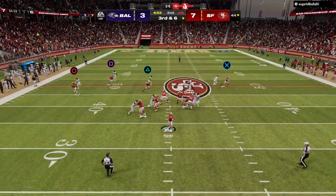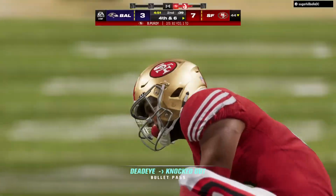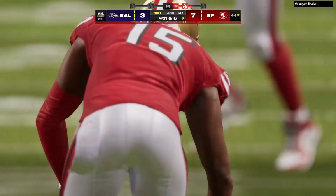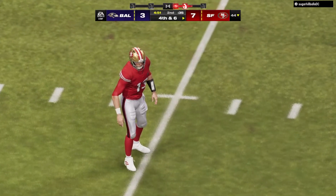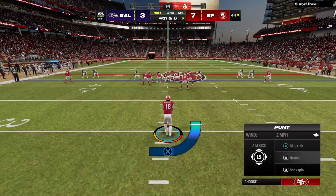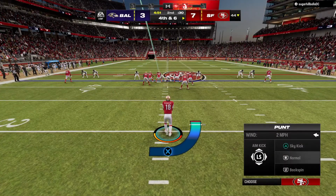Purdy with it on 3rd and long. And that's going to be incomplete. The coverage too good there. The contact popped the ball free, and it's 4th down. So on 4th down, here's the Australia native Mitch Wishnowsky to punt this one away.